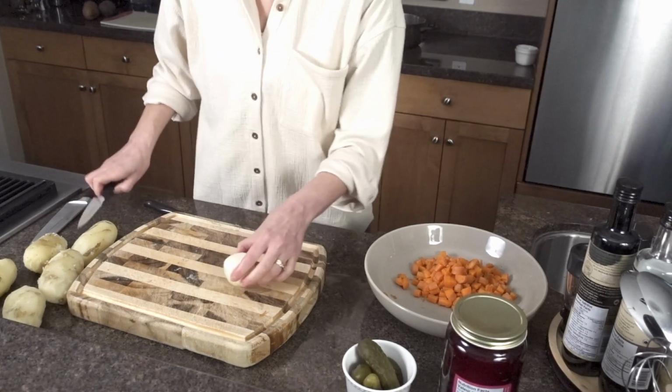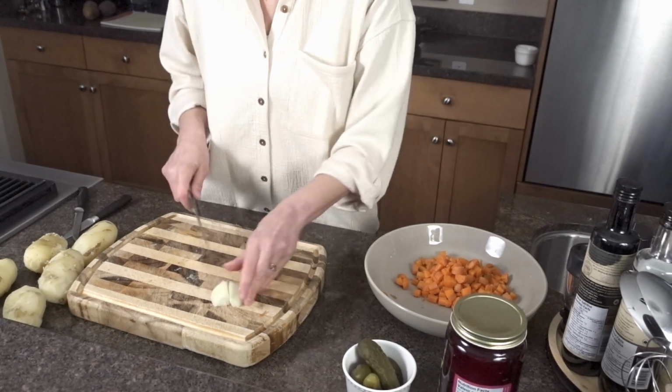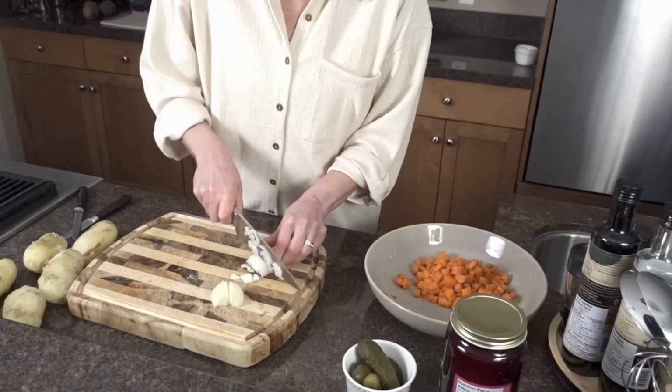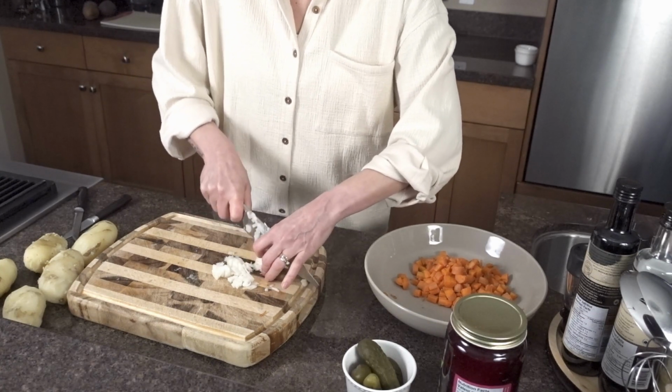Some of the recipes called for red onion. My mom always used white onion, so that's what I'm going to do. And I chop it up really finely, or I try to, as fine as I can. And this is just a really small onion. You don't want to have too much, and you don't want to have big pieces of onion.